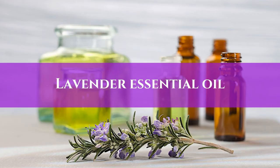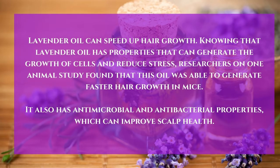Now comes the point. Which essential oils are really good for your hair? Among the top 3 essential oils, number 1 is lavender essential oil. Let's discuss some of the benefits of lavender oil first. Later, I will tell you how you can use lavender oil in your daily hair care routine.